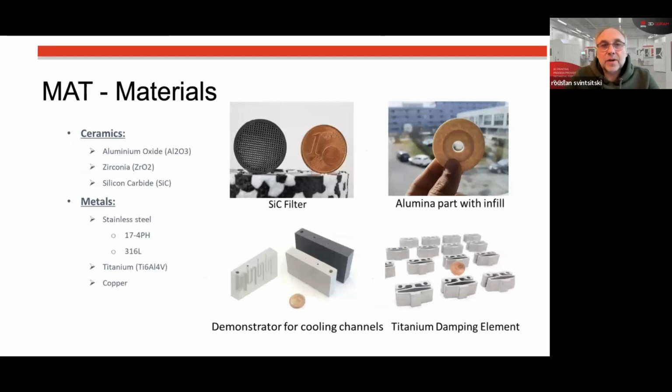The materials we can print and sell right now are many. For ceramics, we speak about alumina and zirconia. This is about 90% of the market. But one of the main materials really appreciated for this technology is silicon carbide. We use pure silicon carbide. It's not impregnated silicon carbide like CSIC. We can also print some metals like titanium, copper, and different kinds of stainless steel on the same machine.